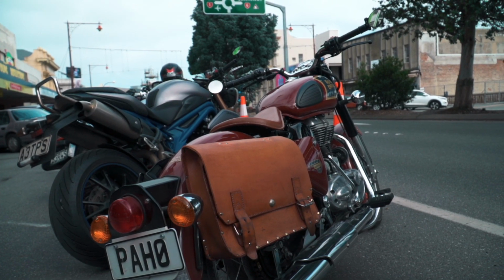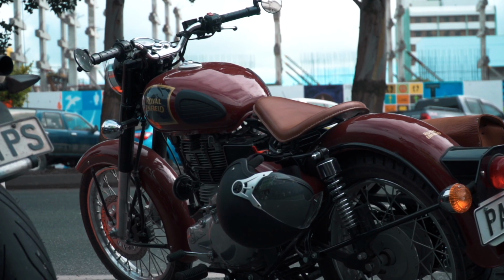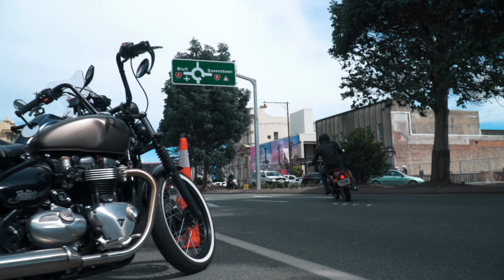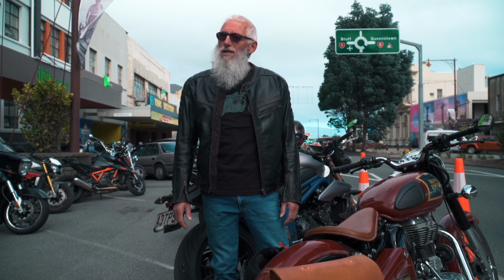Paho is te reo for whiskers, for beardy. So Paho's my nickname, Paho's the bike. This particular classic and the colour, I fell in love with it. And I just get it out and about when the feeling is there and it's a nice sunny day, which we get at least five of down here, you know.